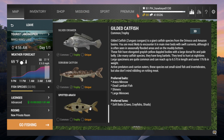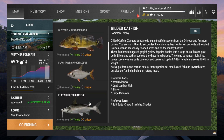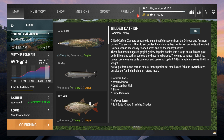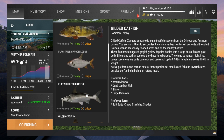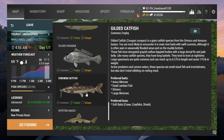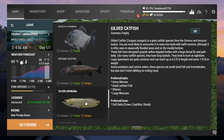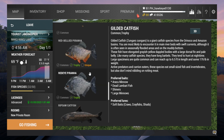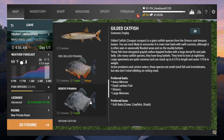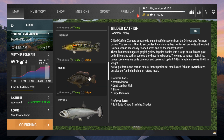And you can catch these spotted aracus. I have not gone after small fish in this. So we might devote an entire episode to going after the smaller species, just so you can get a good look at them and what they're about. Because many of them do come in unique sizes. In fact, I think all of them do. The croakers do. I have gotten the arowanas. Red belly piranha, I have gotten a unique, but obviously it has not counted. And the common Oscar.